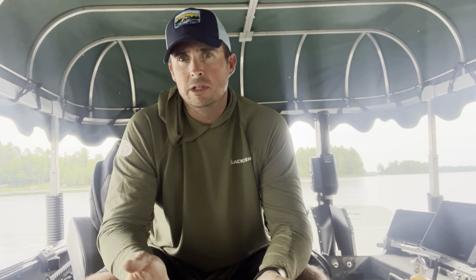Early in the mornings, 14 to 18 feet of water, pulling Lindy rigs with leeches and crawlers, moving out a little bit deeper at times on some of the flats in 20 to 25 feet of water. Same thing, Lindy rigging is best. We're catching some fish on reaction baits such as jigging wraps. That's working somewhat as well.